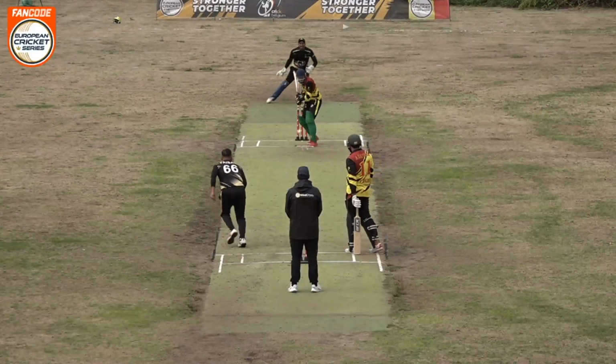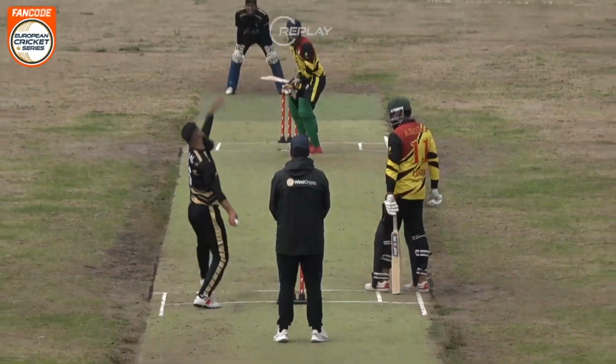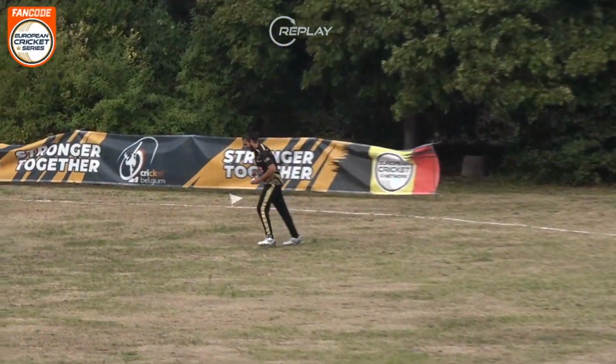Coming out at five. And he's going to whip this one away first up. And that is out as well. So another hat-trick opportunity. Well, maybe Faisal Mahmood saying, whatever you can do, Waqas, I can do. And maybe he'll do it better because he's on a hat-trick as well. 11 for 4.